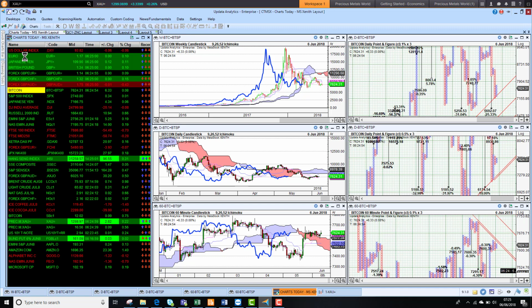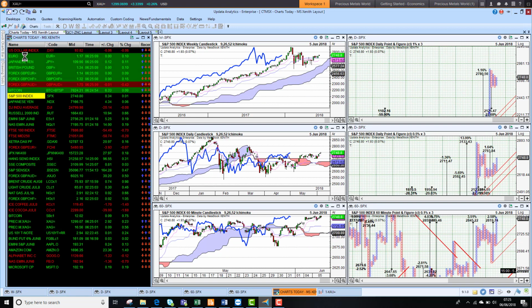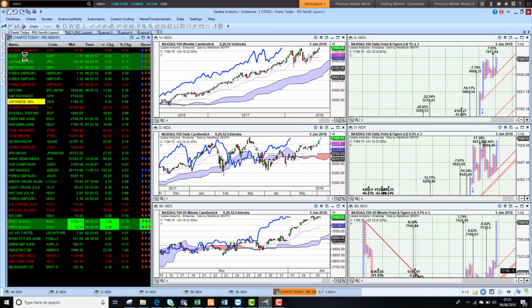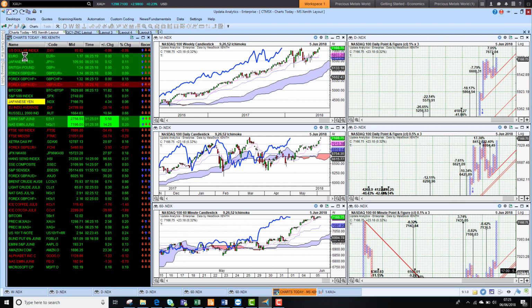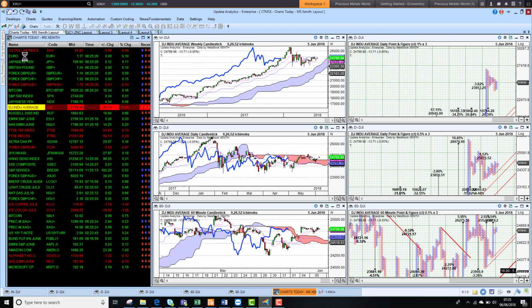US markets pushed higher again last night. The S&P 500 is certainly bullish above the cloud, but we are still a long way from the January high. And if you look at the Nasdaq Composite, it actually made a new all-time high. Nasdaq 100 now pushing higher, testing that level as well. So the tech stocks really are driving the recovery.